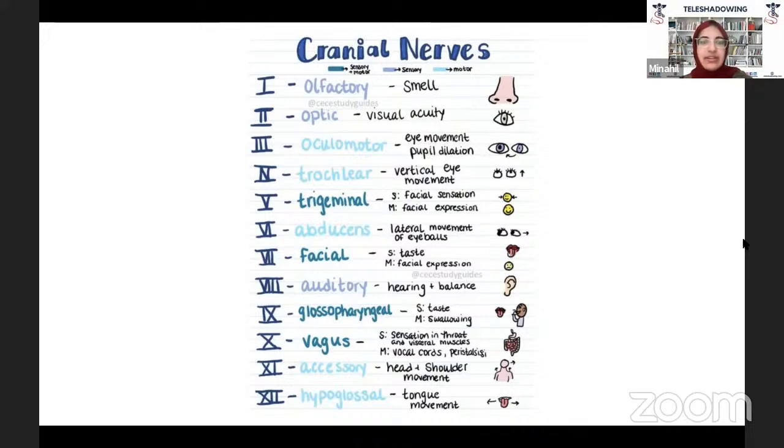So if there is a deficit in this nerve, in the cochlear aspect or the auditory aspect of this nerve, then it'll lead to deafness. And if there's an issue with the balance part of the vestibulocochlear nerve, then it would lead to dizziness, falling, right? Because you don't have balance anymore. And also some abnormal eye movements, because when you're dizzy, you're not able to actually focus on the finger.